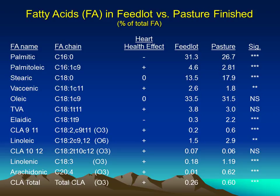Here's the important part. What was the heart health effect of these fatty acids? So here are all the classic fatty acids in beef. Notice, if it's zero, that means it has no adverse effect, no positive effect. If it has a plus, that means it's actually heart healthy. Okay? If it has a negative, it might have an adverse effect on heart health. We have two that are not good, not bad. We have two that are considered bad, and this is the only fatty acid that I have never found any positive side to, but it's pretty low.